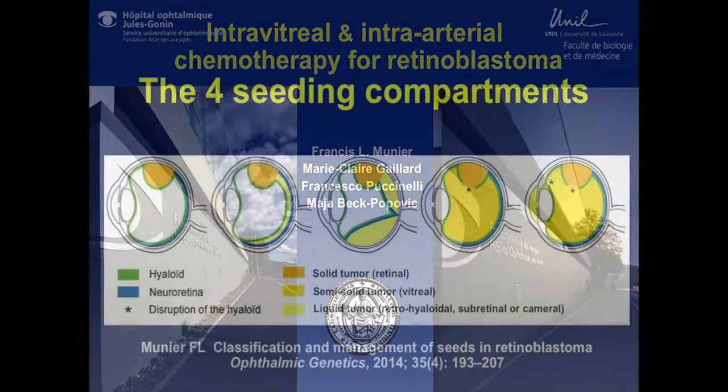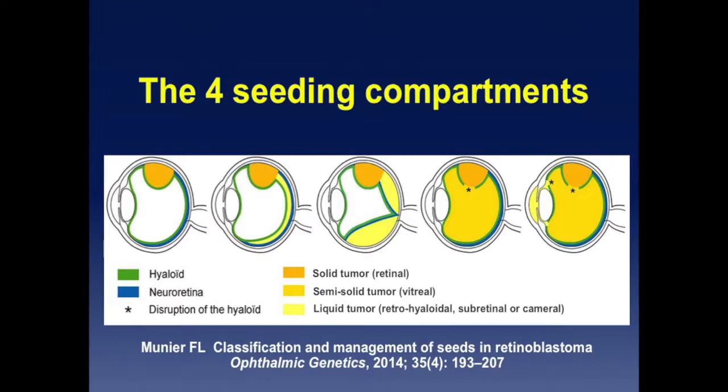So I just start with this slide just to remind the four compartments with this fairly amazing behavior of retinoblastoma, which can grow solid as a retinal tumor, can grow as a semi-solid tumor in the vitreous cavity, or even as a liquid tumor in the retrohyaloid space, or the subretinal compartment when the retina detaches, or even when it invades the aqueous anteriorly.